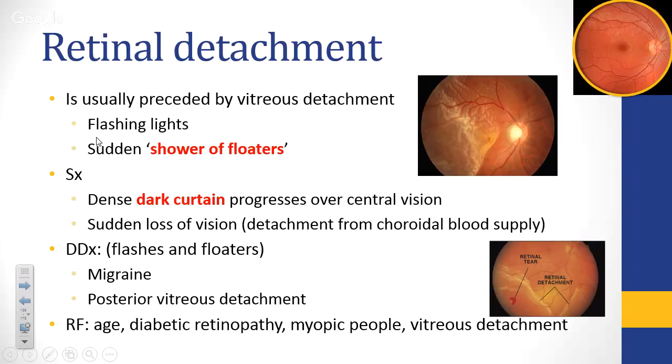And then the symptoms of retinal detachment are that you get this dense dark curtain coming down across the vision, because that's literally the retina coming off the back of the eye. And you get a sudden loss of vision. The differential diagnosis for flashes and floaters, as an aside, are migraine, as you all know, as well as posterior vitreous detachment. Those are the main ones, but there are a lot. And also physiological floaters. Okay.